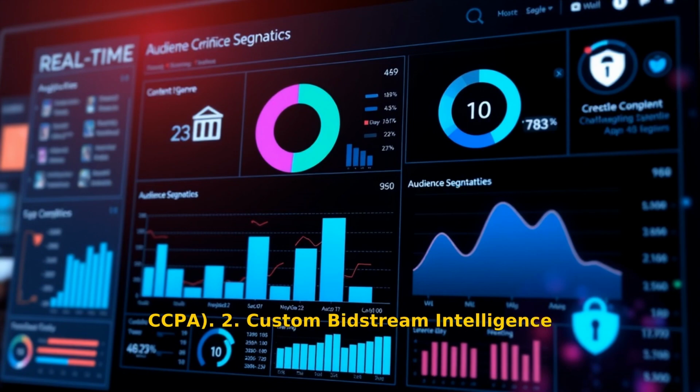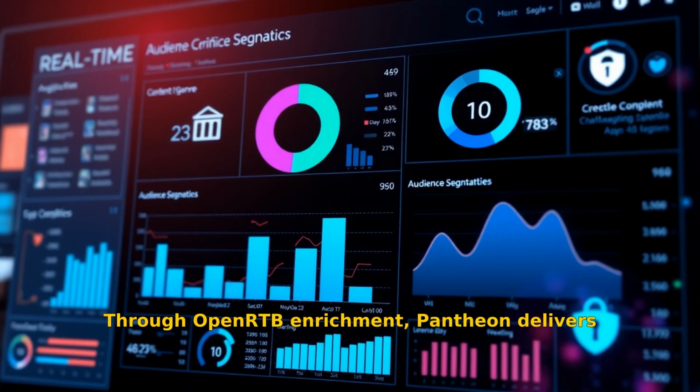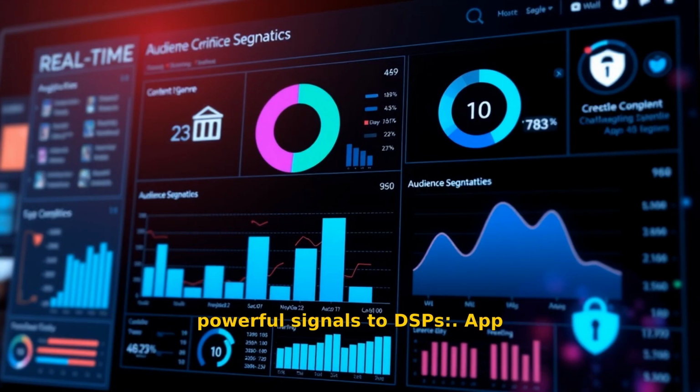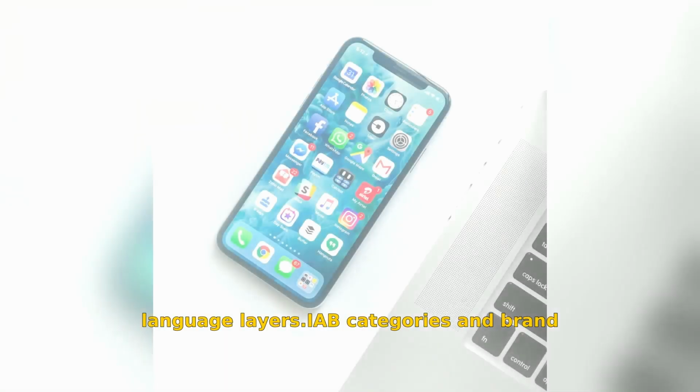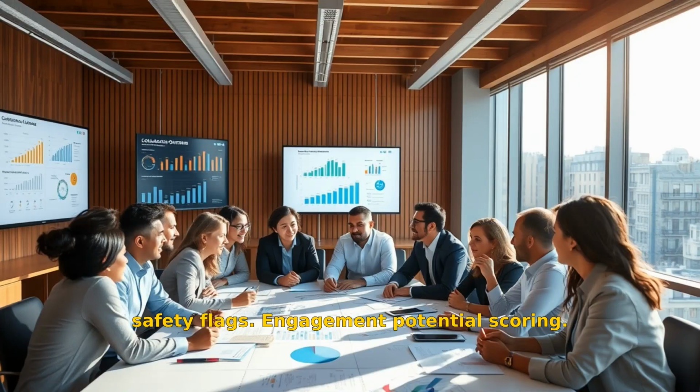2. Custom bid stream intelligence. Through OpenRTB enrichment, Pantheon delivers powerful signals to DSPs: app and content taxonomy, geolocation and language layers, IAB categories and brand safety flags, engagement potential scoring.